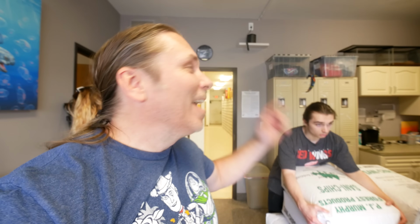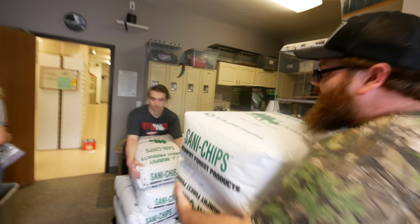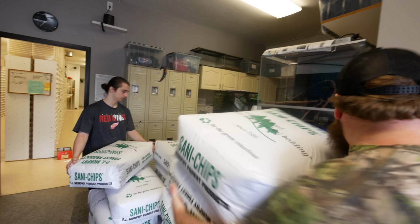So the truth is, we actually have to take all this bedding and load it up in the place where it's out of the way, where we always keep it. This is where our muscles get worked out, right, guys? Heck yeah. Speaking of muscles, where's Lori? She's hiding. Whoa. I guess we have to do it by herself. Oh. Typical.